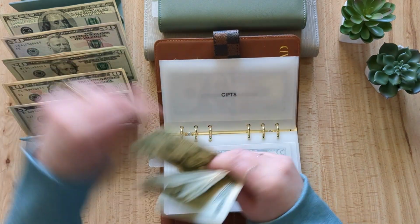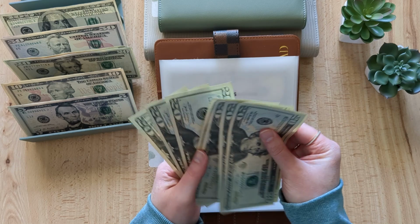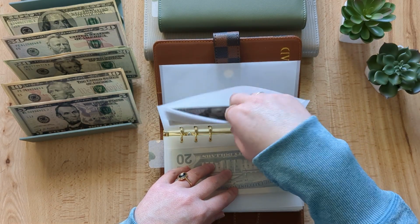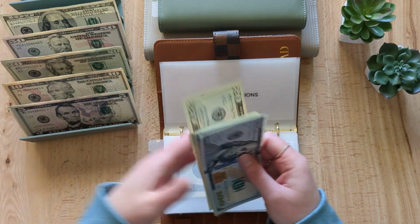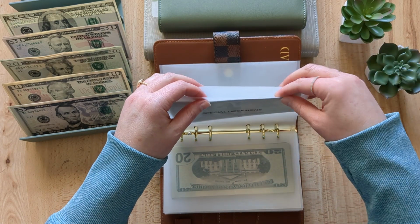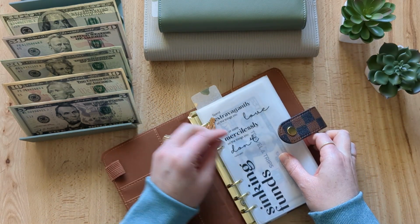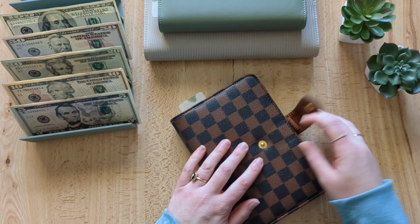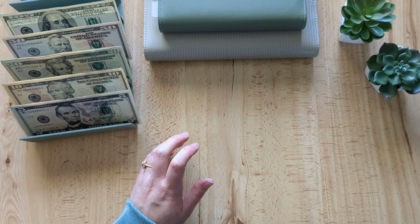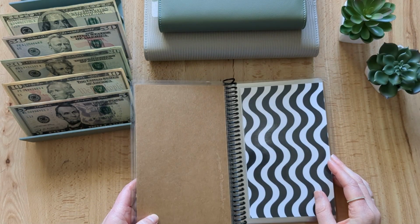Gifts is getting $40, trying to bulk this up ready for Father's Day and Mother's Day coming up. So now it has $20, $40, $60, $80, $100, $20, $40, $60. So $160 in gifts. Special occasions is getting $20. So now it has $120, $40, $60, $80. Trying to think of something fun to do for Mother's Day. I usually do flowers, and I don't live in the same state as my parents, so I usually send them gift cards and flowers and things like that. So I'd love to know your ideas if you have anything that you're going to be doing for Mother's Day or Father's Day.